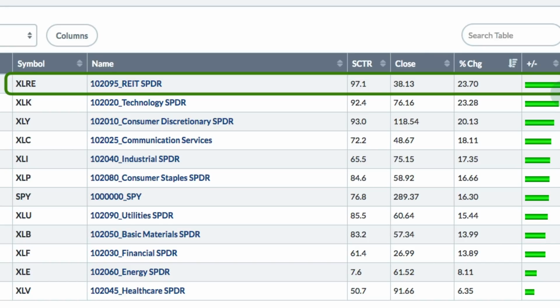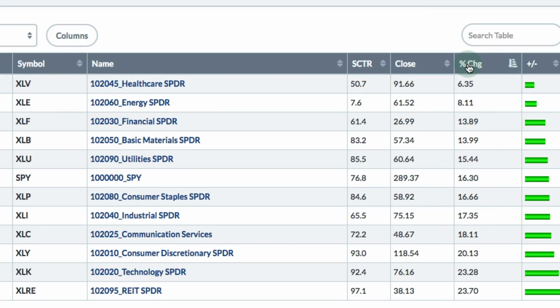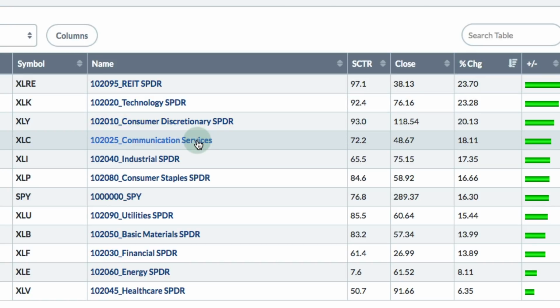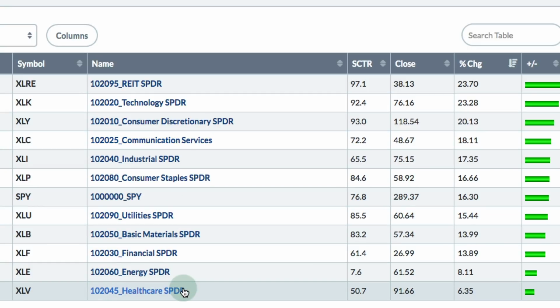It's up 23.7%. And there you can see I'm sorting by that percentage change. You click on the column heading and you can sort it. And we can see we got technology, consumer discretionary, communication services. All right, year to date, those are the next three top performers, industrials and then staples. And then, utilities is way down here, and healthcare is the worst performer year to date. But it's not the worst performer shorter term, and I'll get into healthcare later.